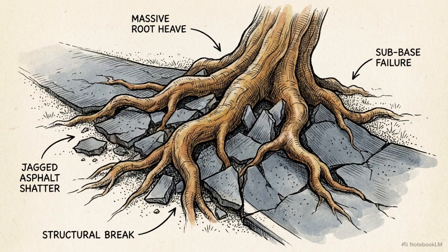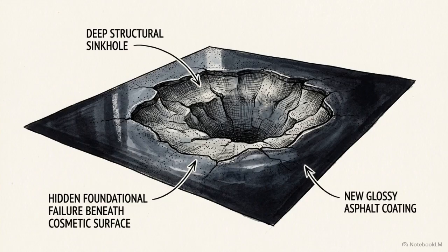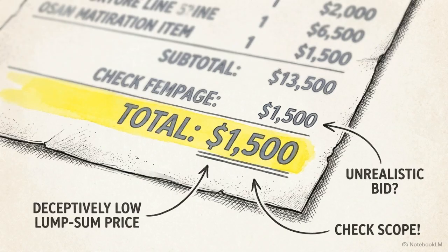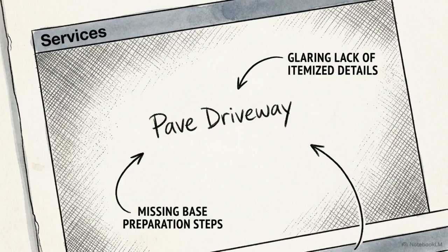Maintenance crews cannot fix fundamental subbase failures or repair deep structural root damage. Applying premium seal coat over a compromised structure is treating a symptom while entirely ignoring the disease, which leads to the most common hazard in the industry, the cheap residential crew and their deceptive quoting practices. These crews operate by handing you a single lump sum price. It looks appealing until you realize the quote contains 0 itemized details regarding base preparation.